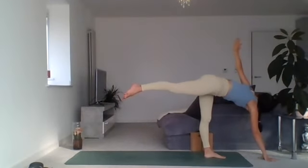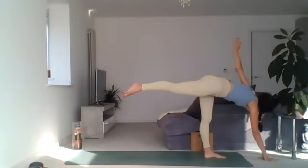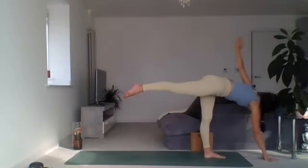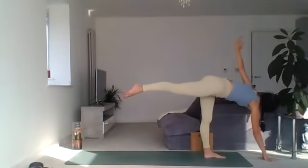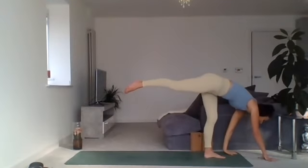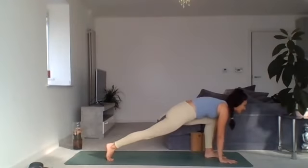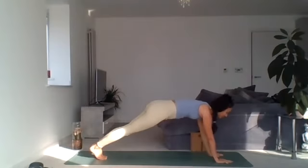Maybe your gaze is coming up towards the left hand. Feeling into any wobbles and shakes here. Well done, you're doing great. And release the hands. Soften through the left leg and step the feet back, meeting in a plank position.